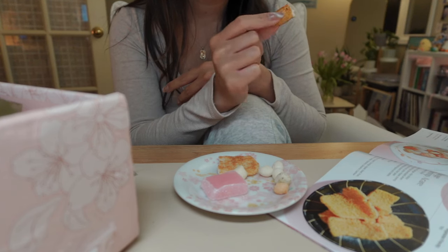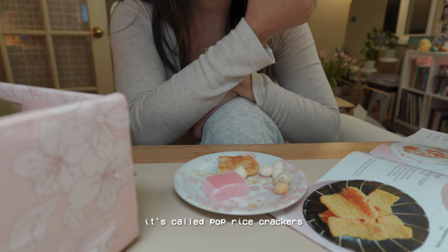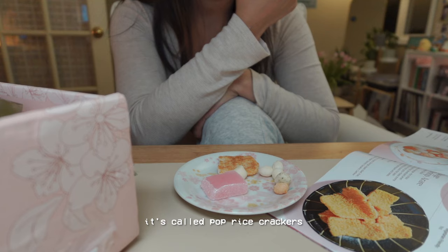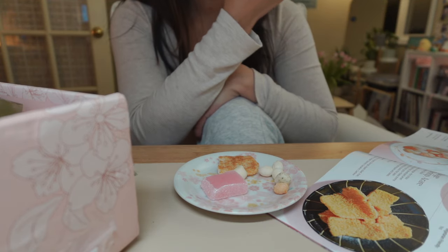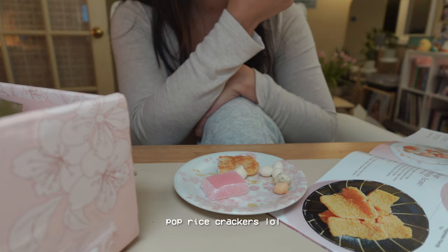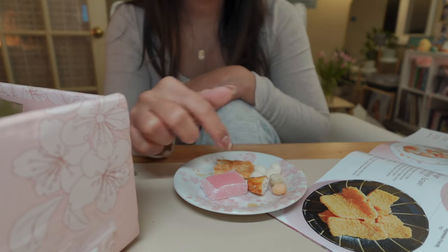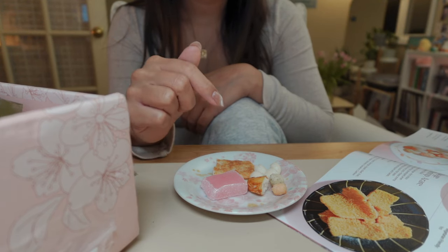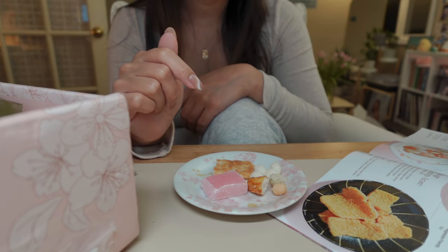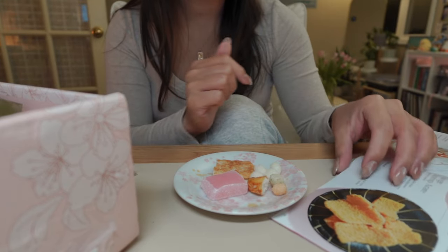It reminds me of like one Filipino snack, but I can't remember the name of it. It's like rice crackers and it's like a caramel color. I don't remember what it's called. So far, the three that I've tried are pretty salty and savory. So I'm excited to try this mochi.